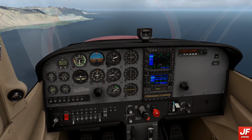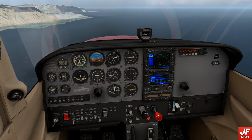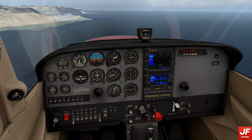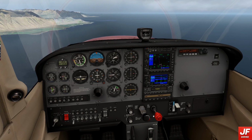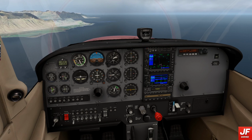Yep, let's get that mixture back down. Let's just reduce the throttle a bit until we get a stable engine. Okay, perfect. I think that should be fine.